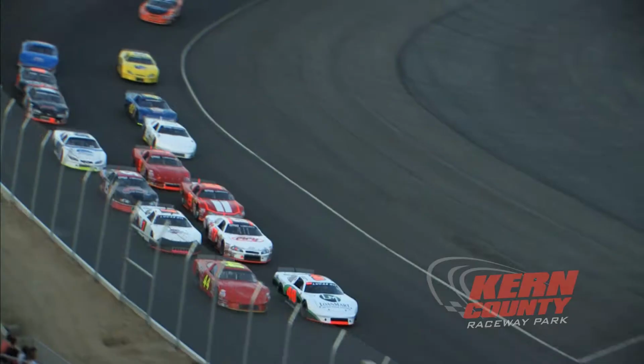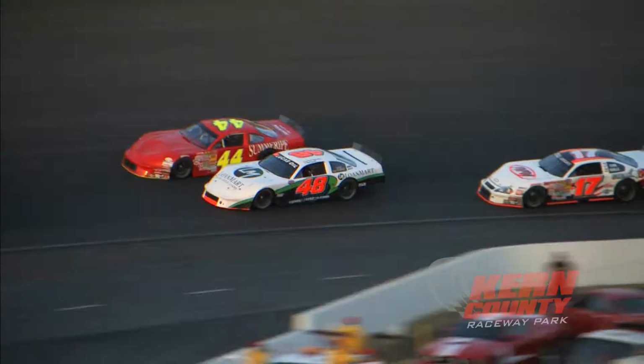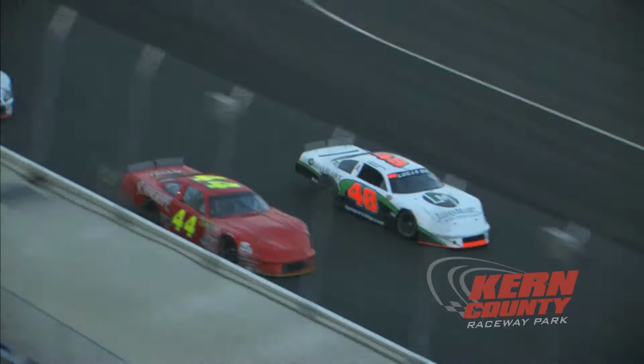Green flag is out. We're underway. And it's side by side for the lead out of turn number four. Richardson going high, wide, and handsome. And at the line, he did lead lap number five by a nose. That was a great heads-up move by the Rich Pack 44.